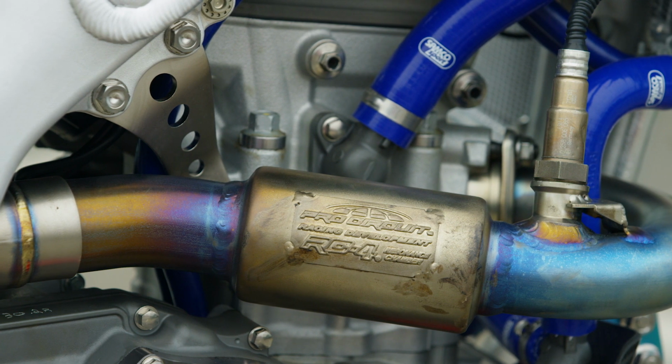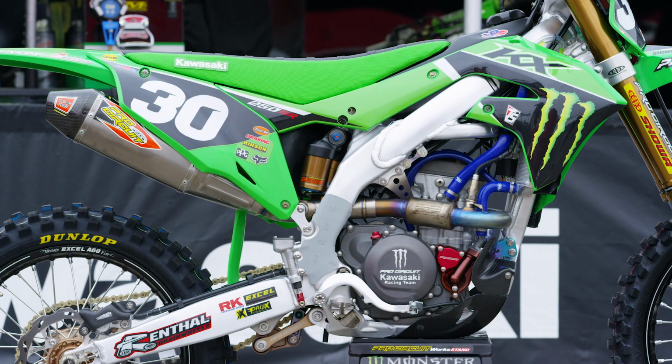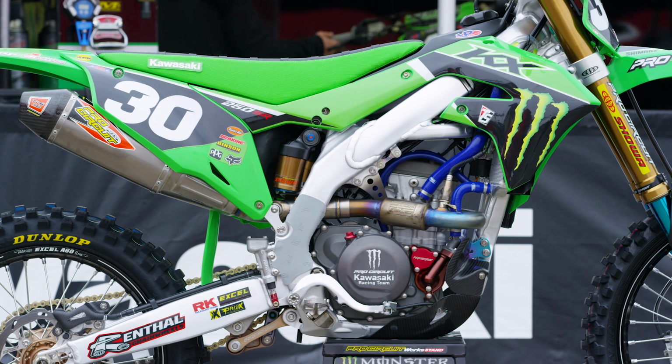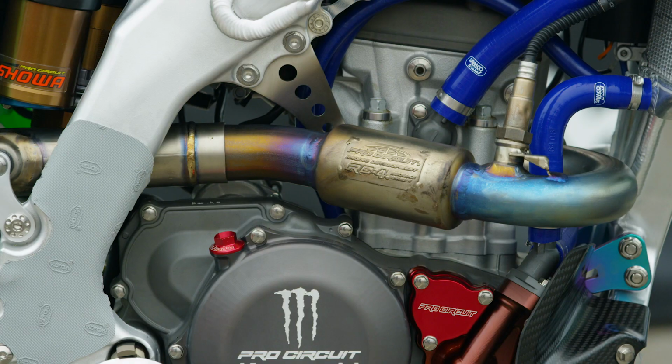And then the actual spec of the can length, the core size, how the head pipe and mid pipe are built, all that is specific to the engine package. So the pipe they're running on the team bike may not actually work as well on a stock or lightly modified KX250 that a consumer is running, and vice versa. The pipe they have for the consumer stuff probably doesn't work as well on their full race team package. So it may look the same, but there are definitely some differences there.